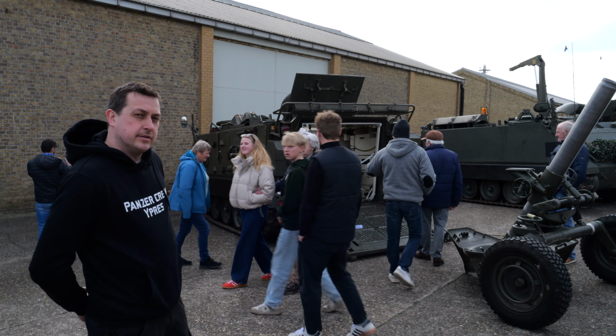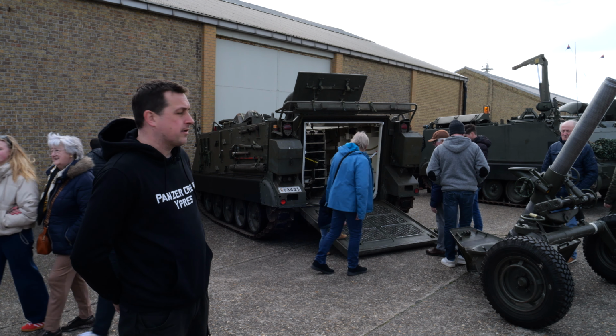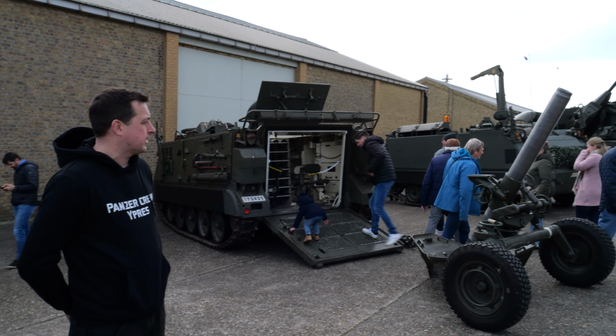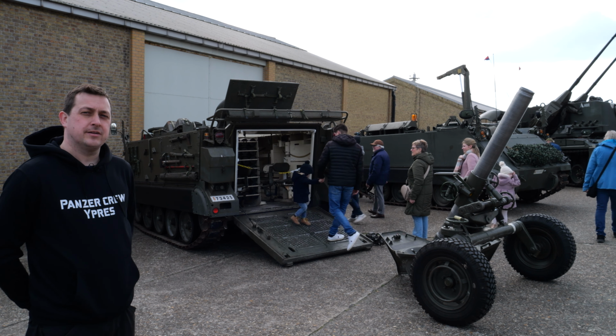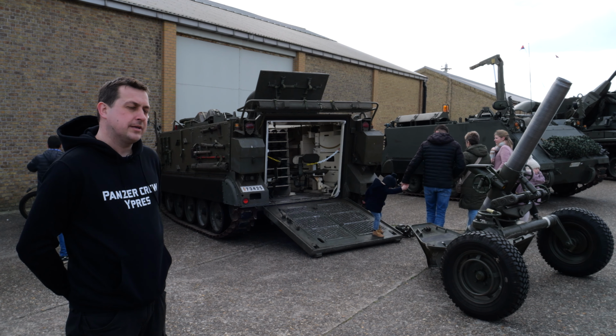This specific variant is a mortar carrier. As you can see, the tubes to carry the mortars in, and behind it there is a 120mm mortar that is towed behind the vehicle. The M113 is a very versatile piece of kit. It came in about 7 or 9 forms, I believe.